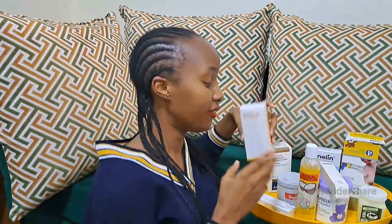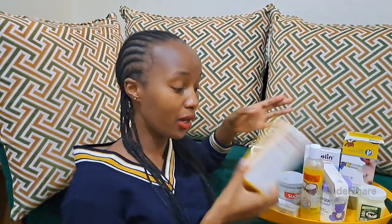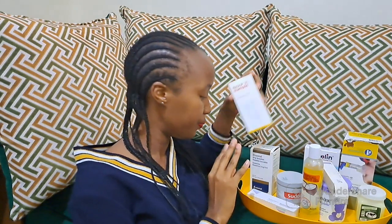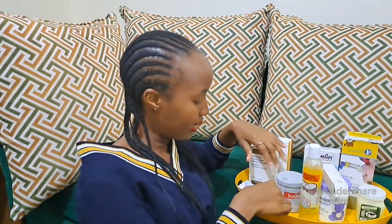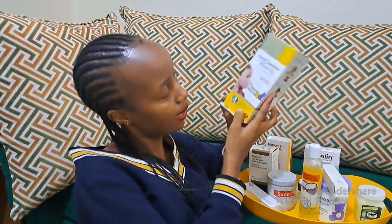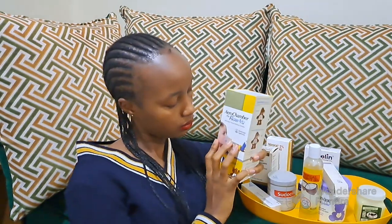So because of eczema, when you go to the hospital and you're given the prescribed medication, you're advised to use this. Because of eczema, I was advised to use the medicated shampoo to wash her head. And what else? Ooh, we've got this big man over here, the aero chamber.